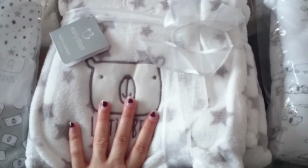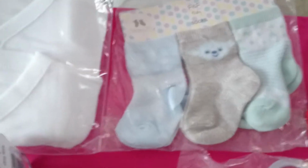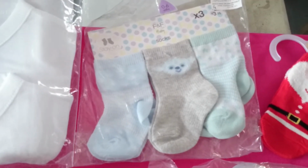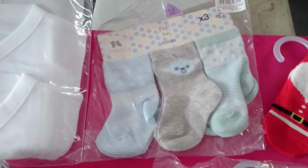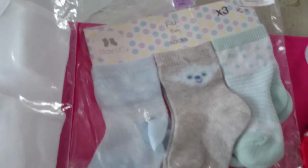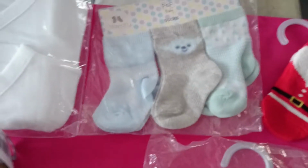So that's that. Also from Tesco, just those little pack of 3 pairs of socks. I think they were in the sale for £2. So I was like, not a waste of money there. Apparently they claim to have special stay-on technology as well. I don't know how true that is, but we shall see.